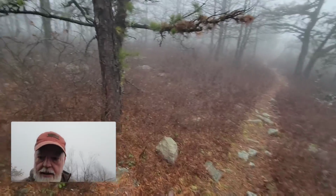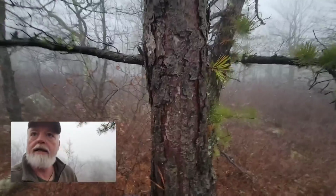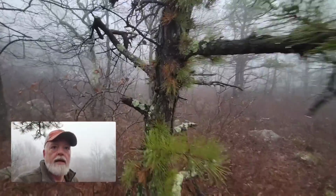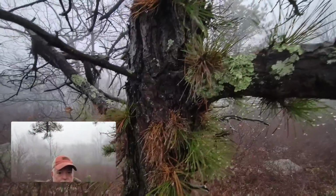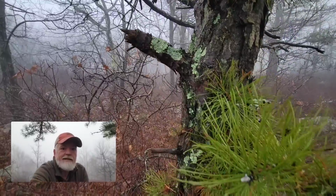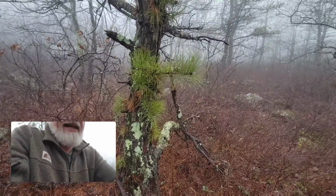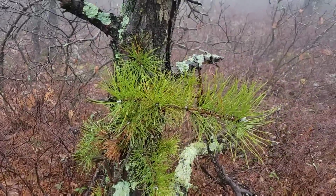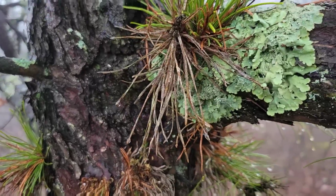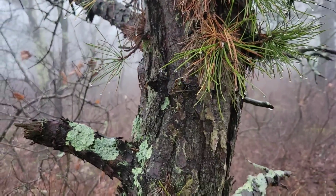Yeah, look at the bark on that tree, on that pine, and that lycotropin. Get a close up here. So that's a beautiful picture. Tell you what, let me get me out of this picture, and then I'll do that again. So here's that moss. Wow.